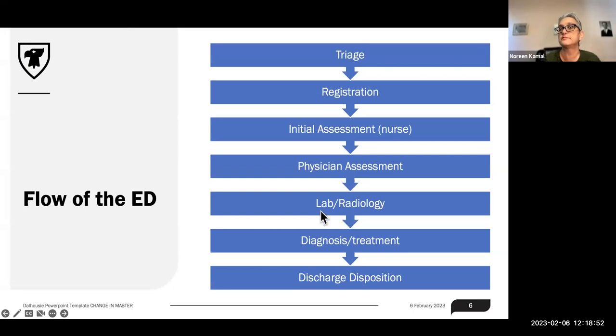Labs can include things like blood work. Radiology can include an X-ray, an ultrasound, a CT scan, all of that sort of stuff. And then that gets reviewed again by the physician. There's diagnosis and treatment that's done. And from there's some sort of discharge disposition. Do the patients get discharged home, or are they admitted to the hospital?